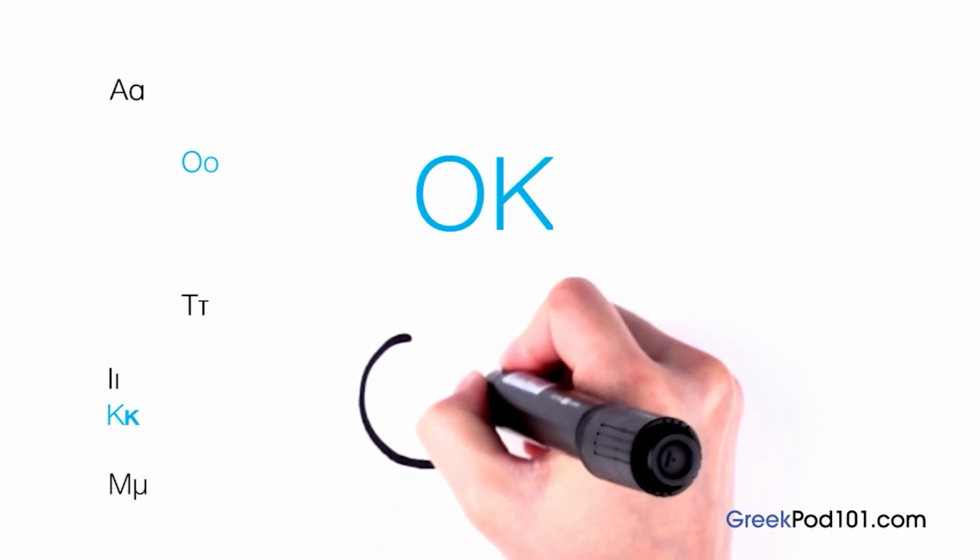Is there something we could do with just kappa and omicron? Not much besides the all too familiar OK. Yes, Greeks use that too, especially in internet communication. You just write the two letters together as you would in English, and also like English, it's better to write them in uppercase. Let's write it together, shall we? OK.